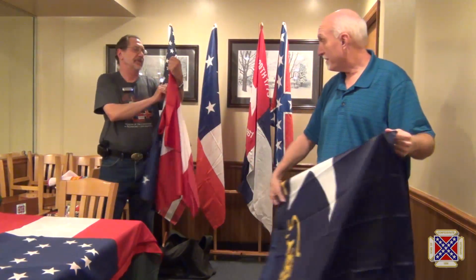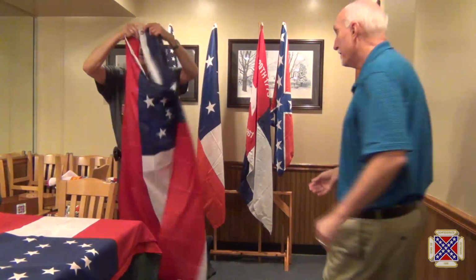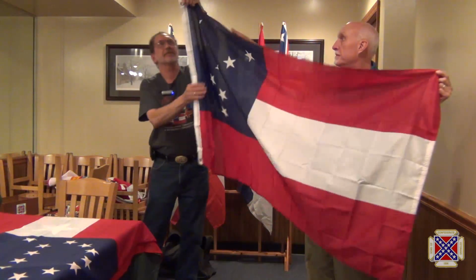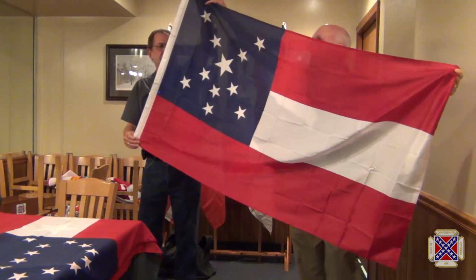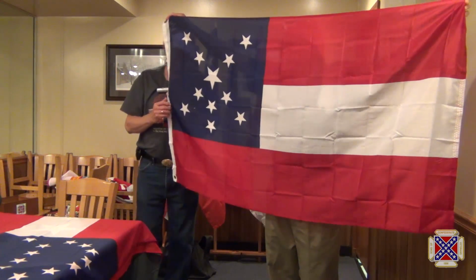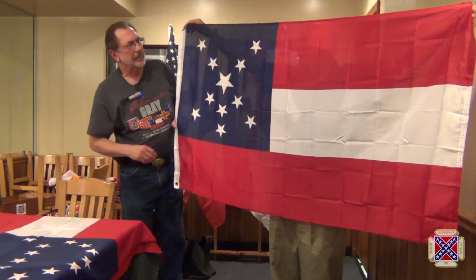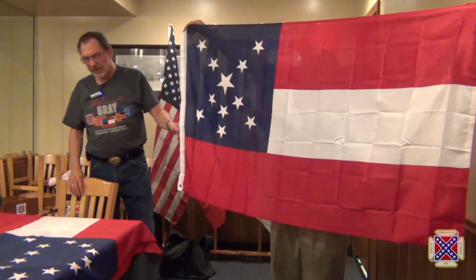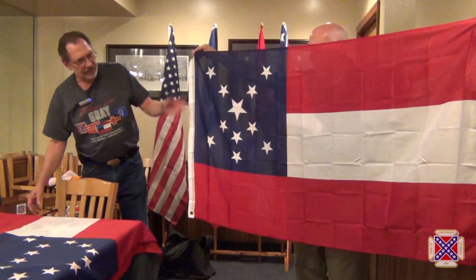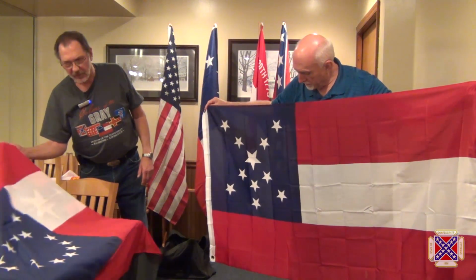I think this is a Mississippi. It is. This again is a variation on the First National, and this is the 21st Mississippi Infantry. And I haven't been able to find out what the star pattern represents. I'm still researching, trying to find out what the star pattern represents. I'm sure it represents something, because it's obviously not in the circular. It may be something similar to the 34th North Carolina.